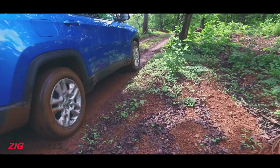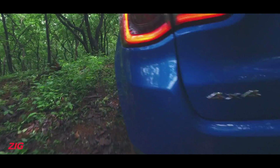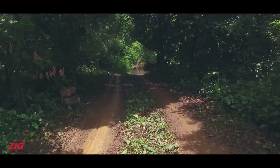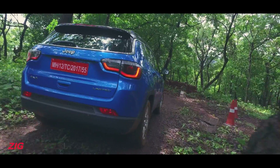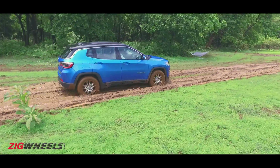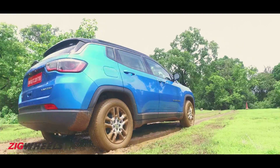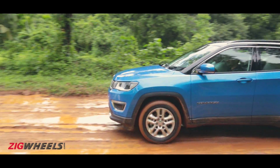It looked daunting from the bottom, but hill hold assist and ample traction from the Firestone tires made me feel almost as if the surface beneath was tarmac. Not to mention, a gentle throttle was enough to climb up with ease. Driving ahead through the mucky sections was proof enough of how well the system was calculating the amount of power being sent to each wheel depending on how much traction it needed.